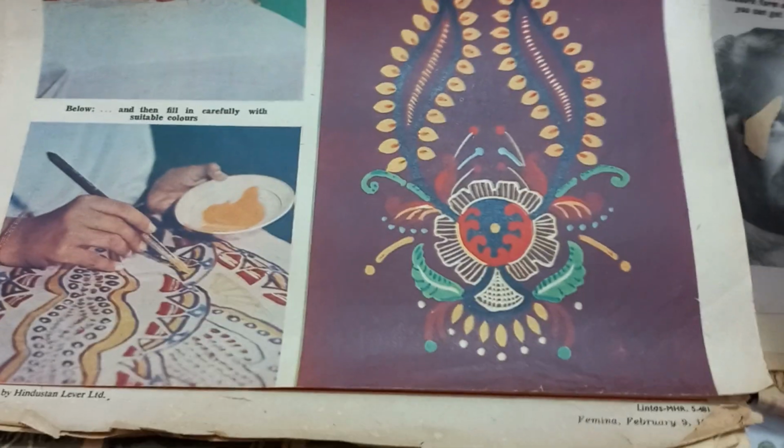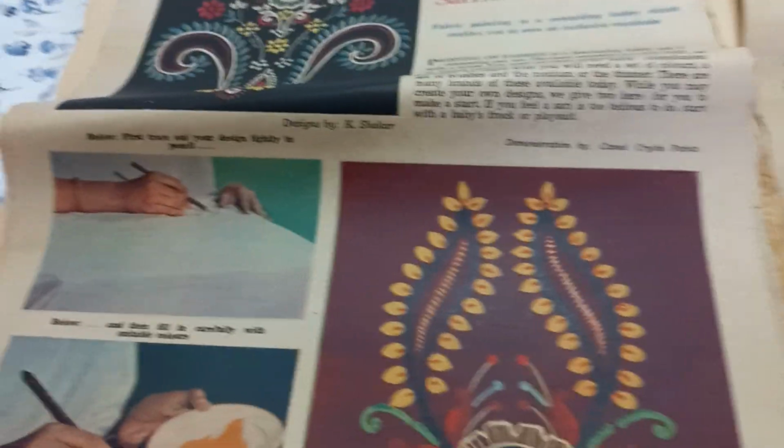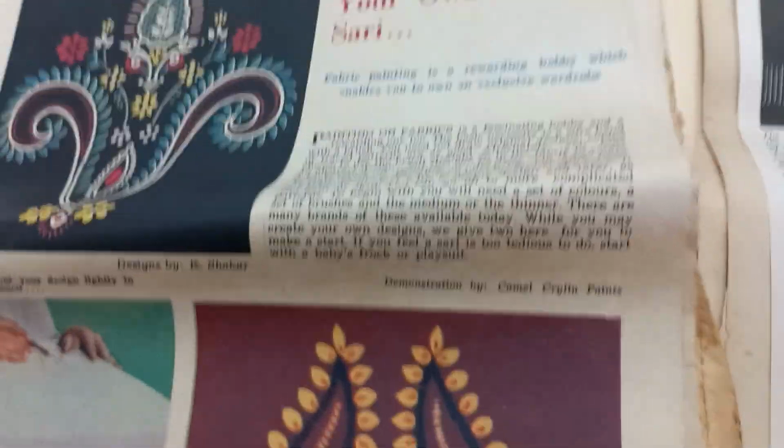How to paint your own sari. This is very interesting. But in this digital age, I'm not very sure if people do things like this anymore, or even if they do, they must be hardcore hobbies.